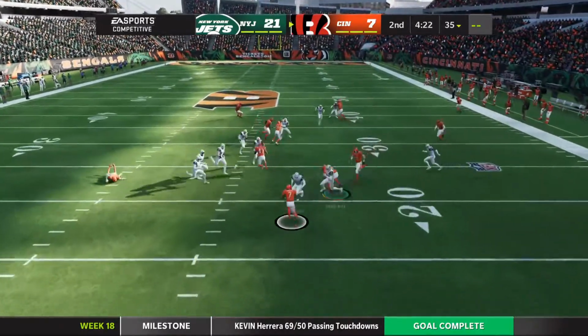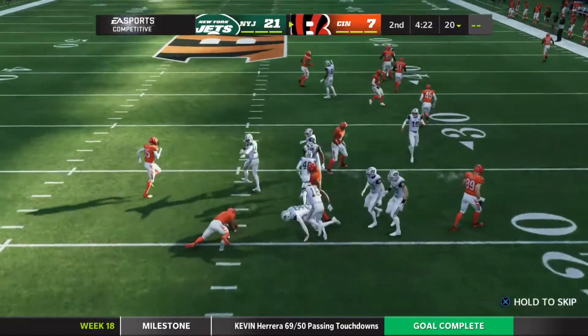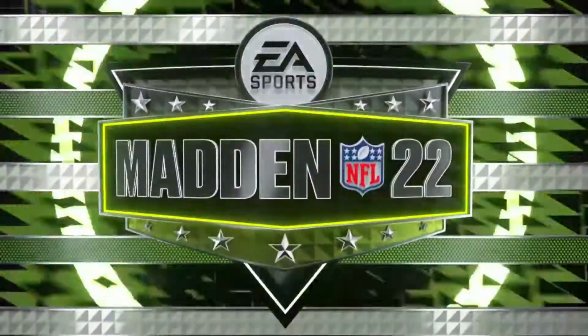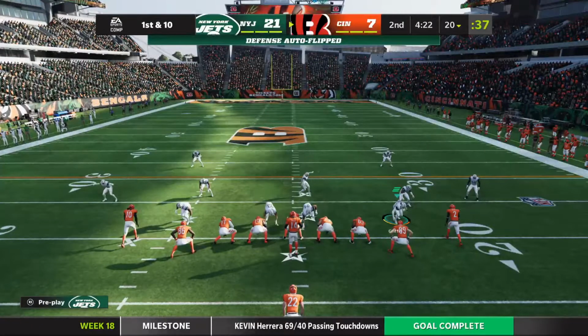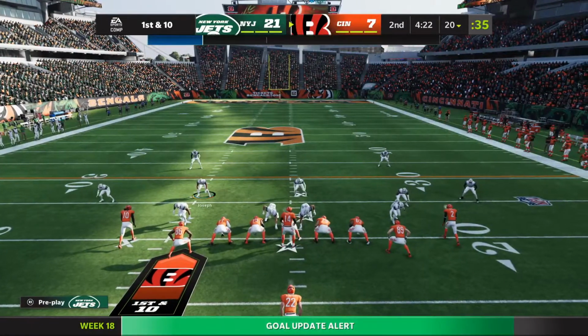And here comes a return from just beyond the goal line. And the decision to come out of the end zone is going to cost him 5 yards as he's taken down. The Cincy offense about ready to go here on their next drive.